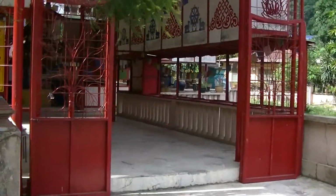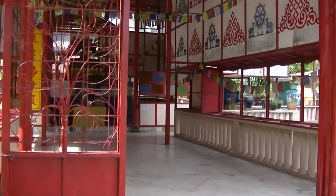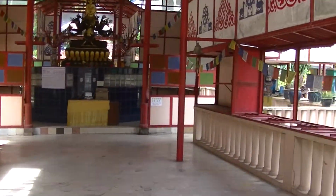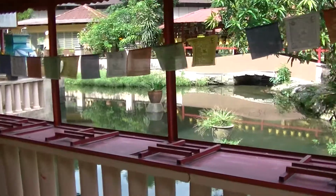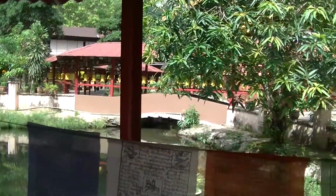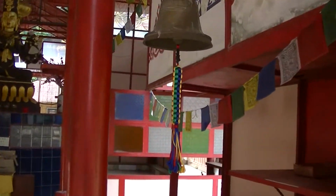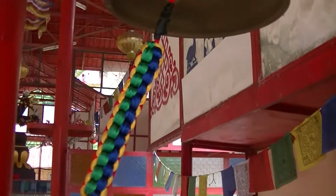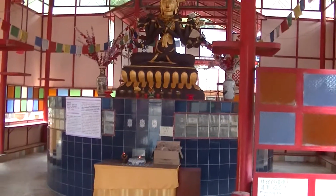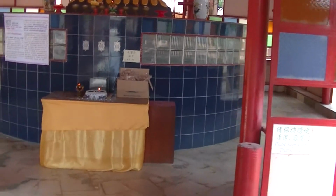Now do I have to take off my shoes again? Did not say, no signs for that. Thank you very much. Another pond that's connected to another pond on the other side of the bridge, as you can see there. So, am I supposed to ring this? Yes, very calming indeed. Very calming.